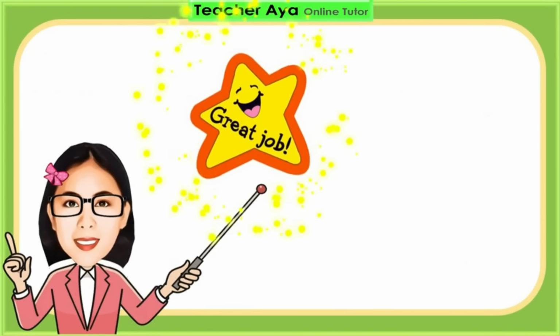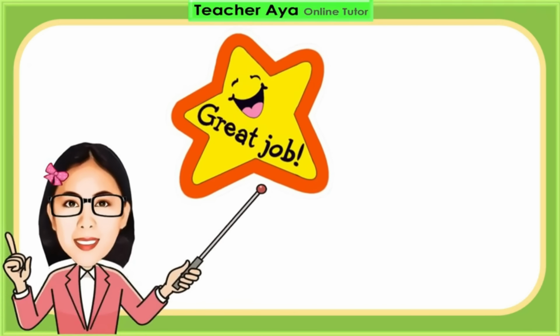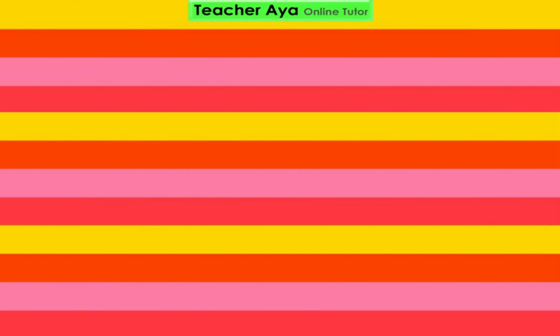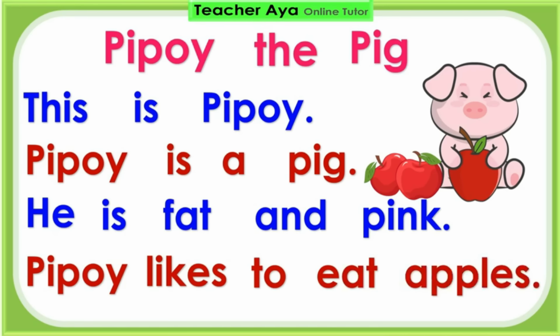Great job, children! Yay! Now, let's try to read the short stories together. Are you ready? Let's start. Peepoy the pig. This is Peepoy. Peepoy is a pig. He is fat and pink. Peepoy likes to eat apples.